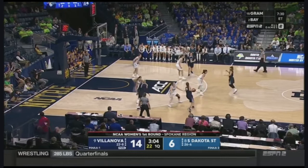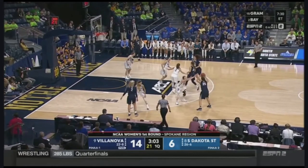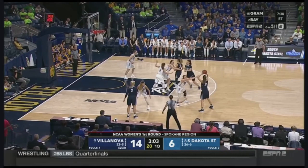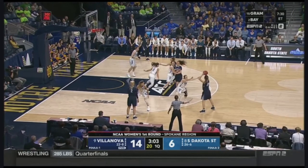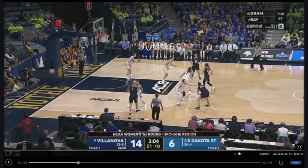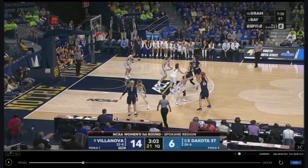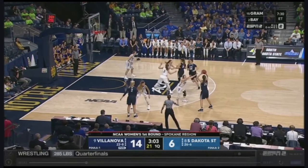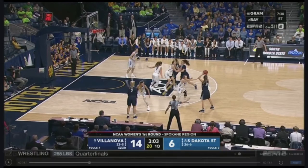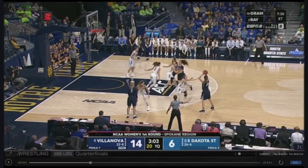She's not necessarily setting the screen for her. She's just running in front of her, and then she's brushing down right behind her, right? Just kind of want to cause some confusion. Now, Notre Dame actually guards this really well. Watch this guard. She's going to drop low so that her teammate can get in between there. So they guarded this brush screen action very well.